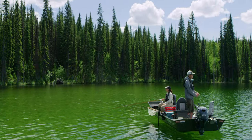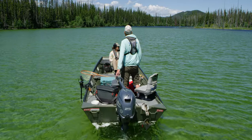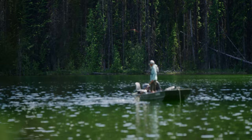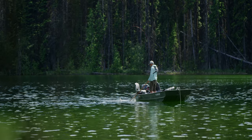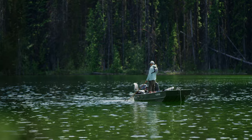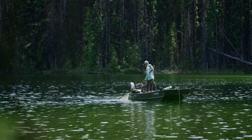I didn't know much about Brian until this trip, really, to be able to sit down with him and podcast him and then share a boat with him. It's so cool to see that he's just an avid fisherman just like us, except he's incredibly knowledgeable about the lakes and the fish, but obviously the insects as well. He's just a fine-tuned trout machine.